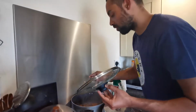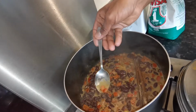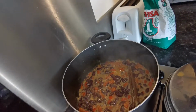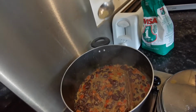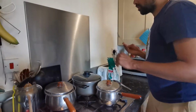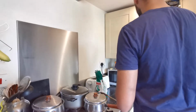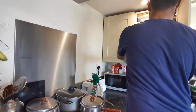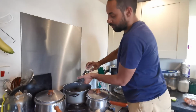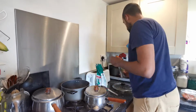Can we have a look in there? Yeah, go ahead, go for it. So the beans have started to colour it a bit more now. Yeah, beans need a little bit more, so I'm going to put that on a bit. But I think you could do with a little bit of pepper. And if I wasn't cooking for the kids, I would possibly put a little bit of chilli in there as well.